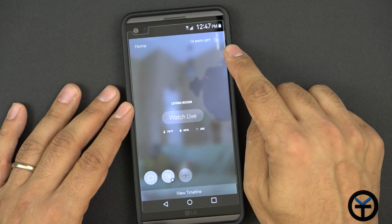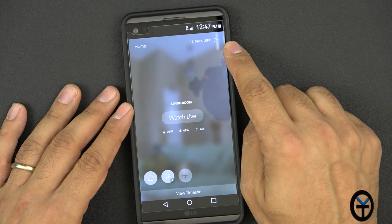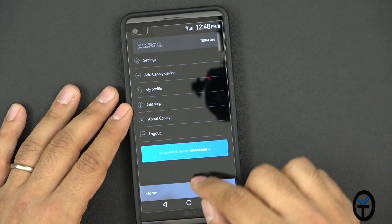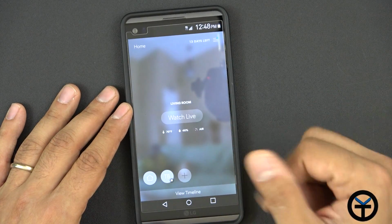I'm using the free preview version of this. There is a free basic account as well as advanced. The non-basic one, which allows you to actually download video, is very nice.